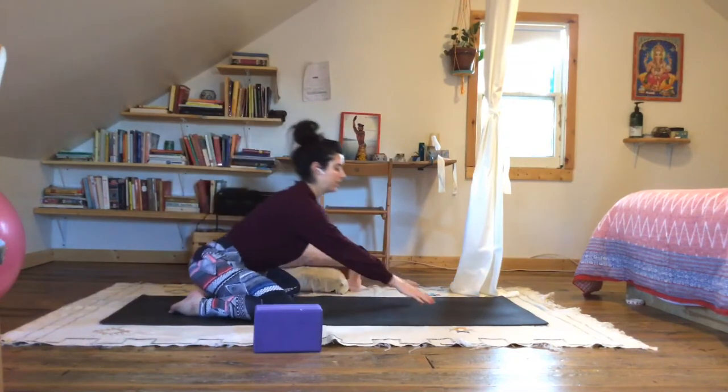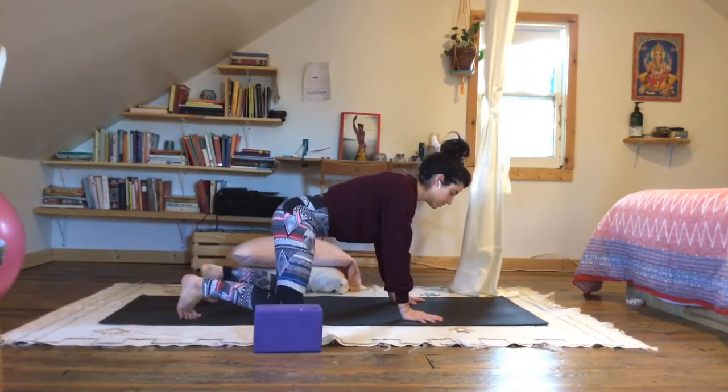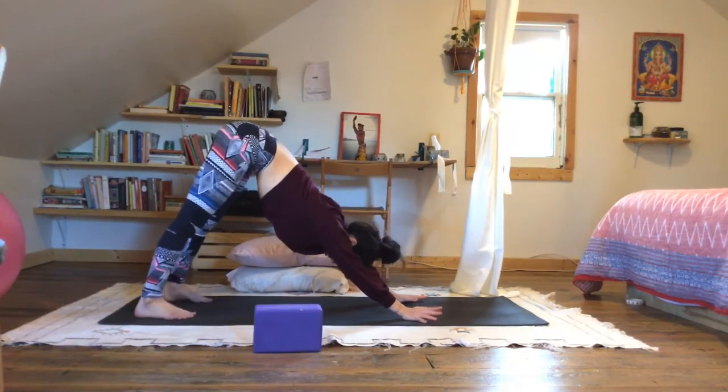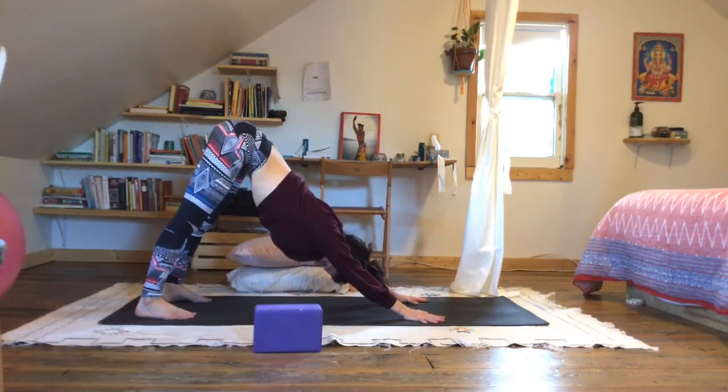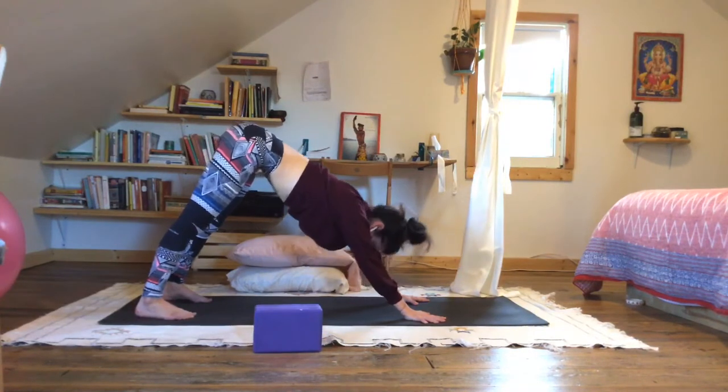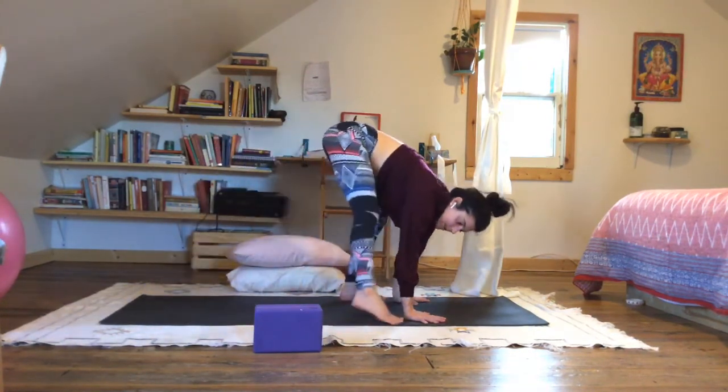Okay, from here we're going to take the hands forward. You can either stay on all fours or lift your hips into downward facing dog with your feet wide apart. And just taking five breaths here. One, inhale, letting the belly hang downwards. Two, inhale, feel the pelvic floor breathing. Three, inhale, exhale, four, inhale, exhale, five.